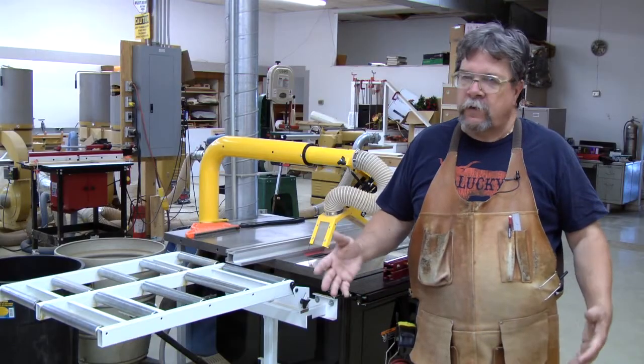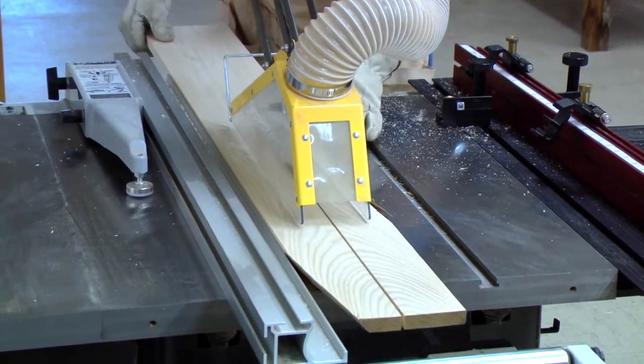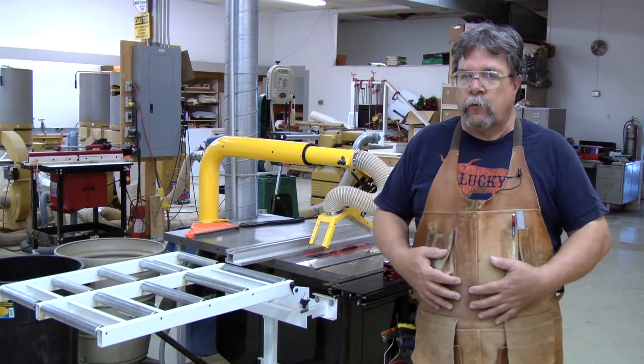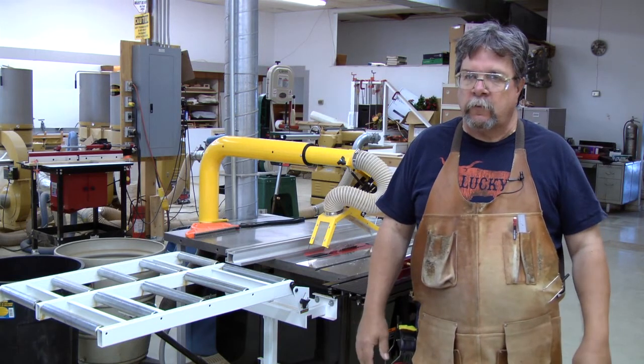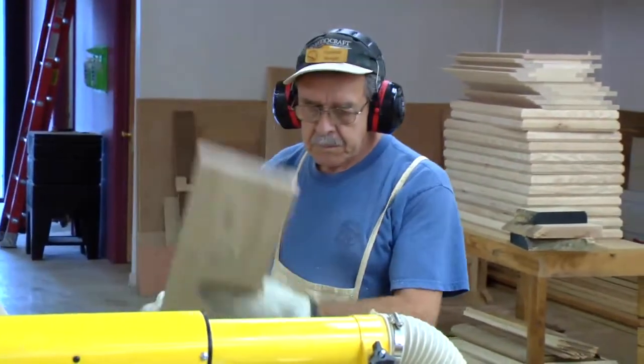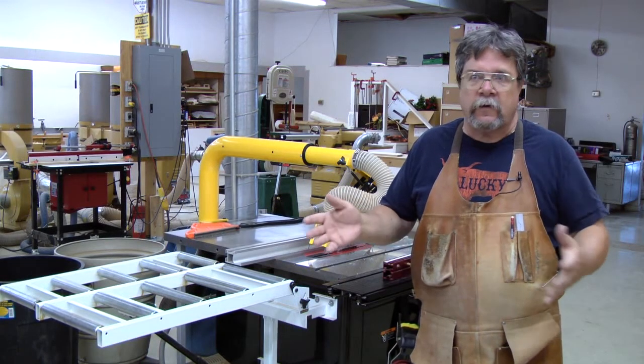We encourage all of the guys to wear shop aprons. Occasionally, you don't want any kickback on the saws, but occasionally a piece will kick back on you. If you've got a leather apron on, it may keep you from getting bruised up pretty badly. And it's mainly just for convenience of having some of these tools on you so you don't have to go hunting them when you need them.